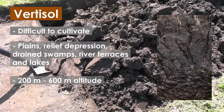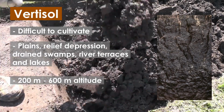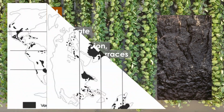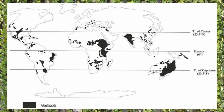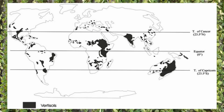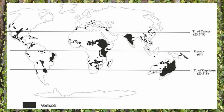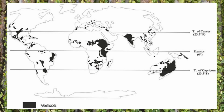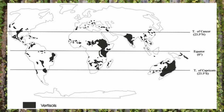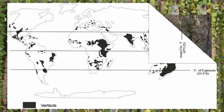Vertisols are difficult to cultivate soils of hydrogenic origin. They occur in plains and relief depressions as well as in areas of drained swamps, river terraces and lakes. They are most often formed in the equatorial, tropical and temperate zones on clay rocks, usually of montmorillonite composition, in a climate characterized by change of wet and dry period. The high content of clay makes them sticky and plastic in the wet state, and in the dry state it represents a solid cracked mass. They mainly occur at the altitude of 200 to 600 meters. Also, they are distributed mainly in the western parts of the United States, Argentina, Uruguay and India.